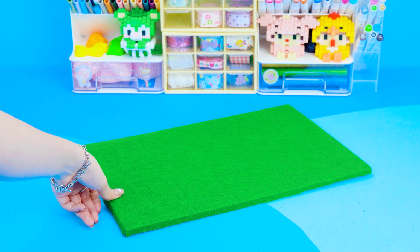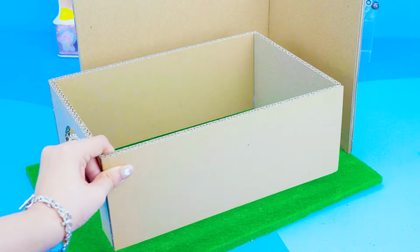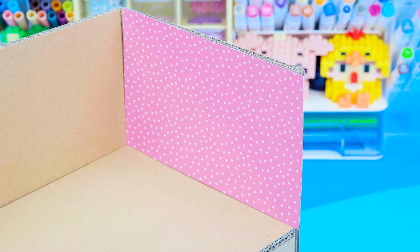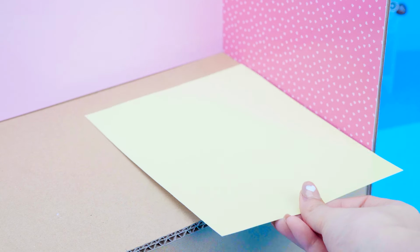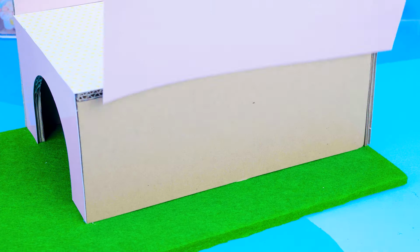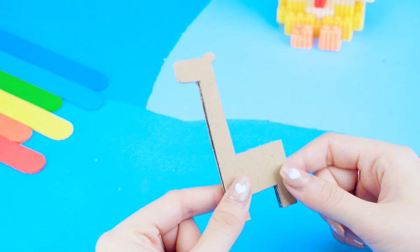Welcome to DA House. Today, I will share how to build a miniature school from cardboard and clay. There are a classroom, restroom, playground, and rainbow slide. We need a lot of pieces and more colorful paper. Cooler.